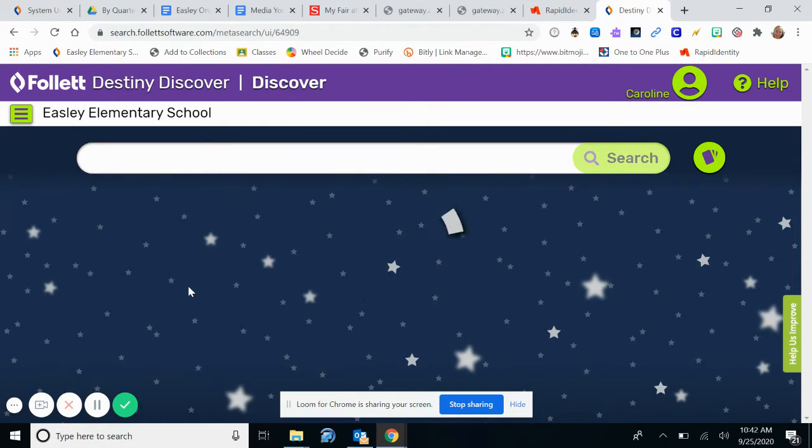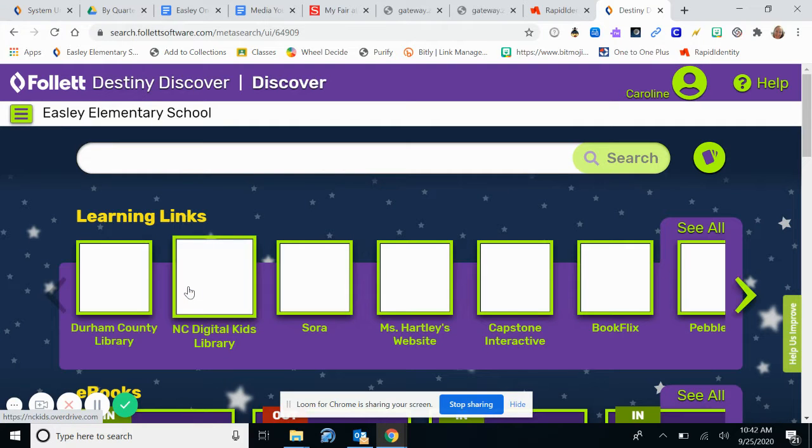So collections is a good place to start if you're not sure what you want to search for in the catalog. If you have no clue what you want to read, some people like to just come in the library and look. And since we can't do that, this is a good way to get as close as we can.